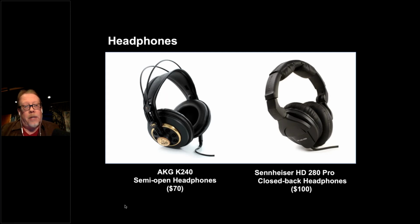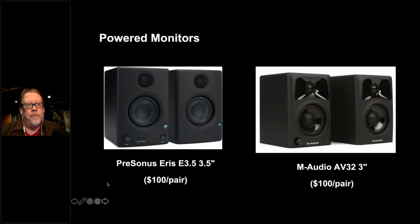So I stay away from those for any audio work other than using them on the plane, because they're great for noise cancellation. That's the main thing. But I tried it once and I wasn't able to mix anything on that. So these are my 2 favorites here.